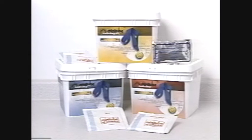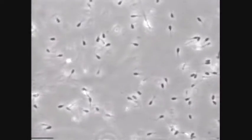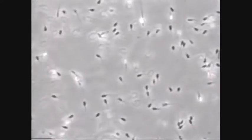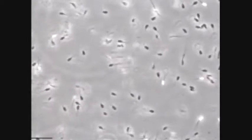Minitube's extenders are available in pouches with pre-weighed extender powder to prepare 1 liter or in bulk to prepare up to 100 liters. Extenders are manufactured under pharmaceutical white room conditions. All components are pre-qualified to be non-toxic to sperm cells. Following production, each batch is first biochemically evaluated and then biologically tested using boar semen. Customers receive a certificate of analysis with each purchase.